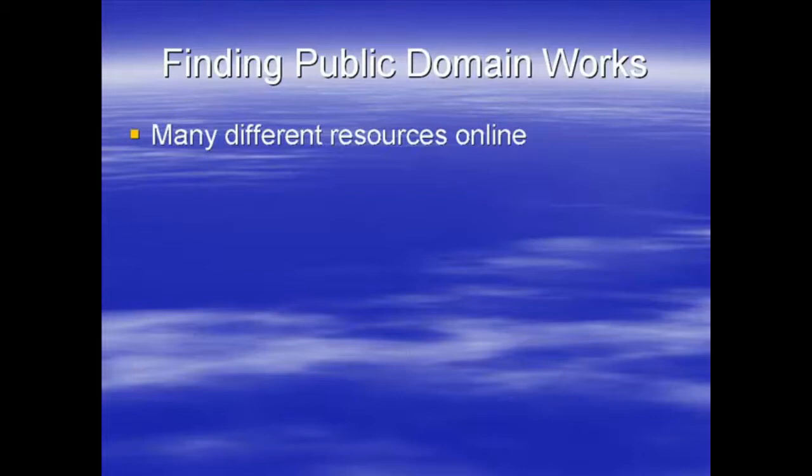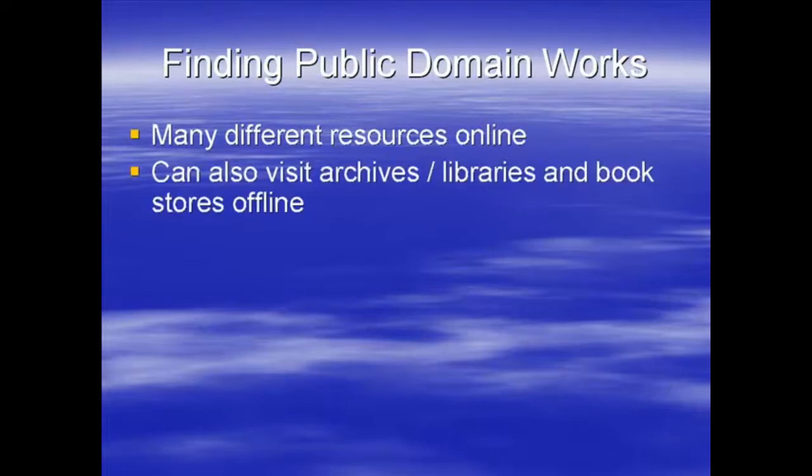It's much safer to use a known site rather than to type something into Google and hope you can find some public domain resources from there. Yes, you may be able to find some, but the chances are you're not going to find as many as you want to. Just be aware that anyone can publish anything online. Just because somebody says it's public domain online doesn't mean it necessarily is. You may want to double check just for your safety.